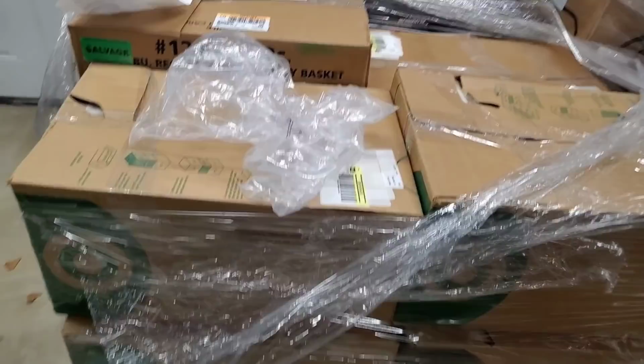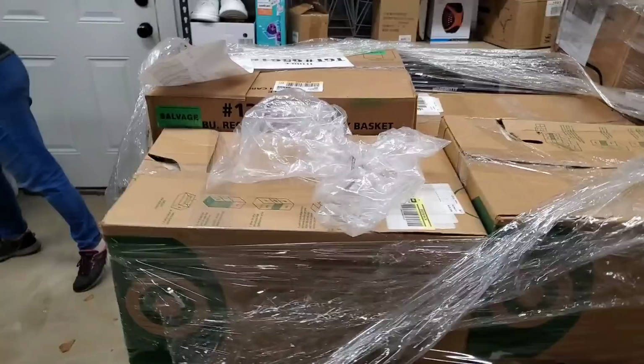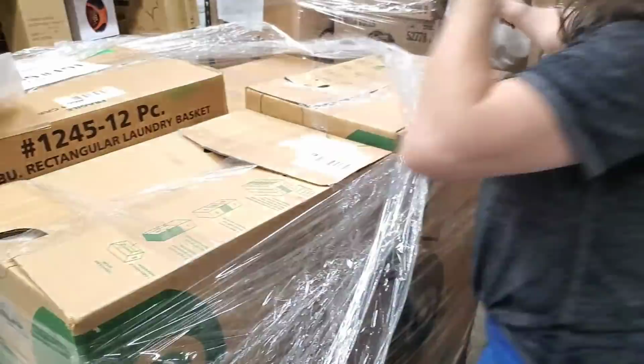Well, we have quite the variety now. Should we keep going? Keep going. All right. We're only 10 minutes in. Oh, wow. Maybe we can do the whole pallet. That'd be cool. Usually with these tall pallets, we don't know if we're going to get through the whole thing. But we might be able to do the whole thing today.